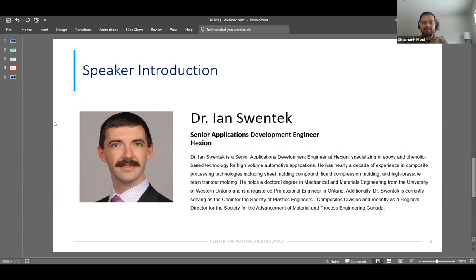Dr. Ian Swentek is a senior application development engineer at Hexion, specializing in epoxy and phenolic-based technologies for high-volume automotive applications. He has nearly a decade of experience in composite processing, including sheet molding compound, liquid compression molding, and high-pressure resin transfer molding. He holds a doctoral degree in mechanical and materials engineering from the University of Western Ontario and is a registered professional engineer in Ontario. Additionally, Dr. Swentek is currently serving as the chair of the Society of Plastics Engineers Composite Division, and recently as a regional director for the Society for the Advancement of Material and Process Engineering Canada.